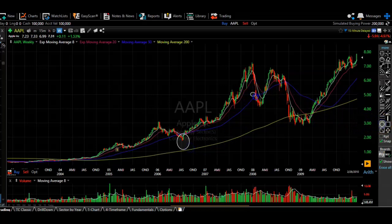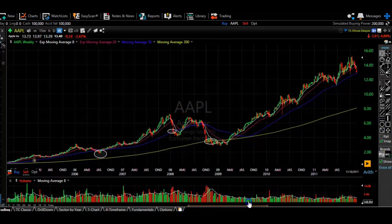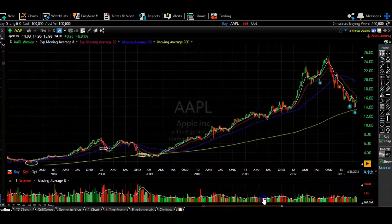But if you bought these pullbacks, even if you started here at the 50-day simple moving average, and it wasn't the exact bottom, but you added some more at the 200-day simple moving average and started walking forward, you were not sorry you bought on those pullbacks. Here's another pullback to the 50-period simple moving average.